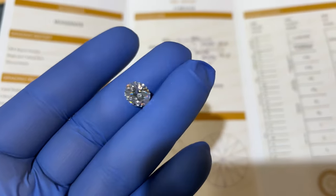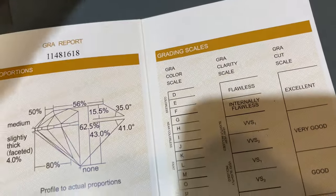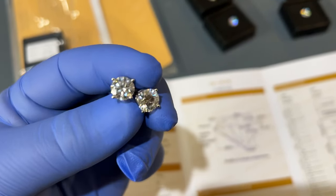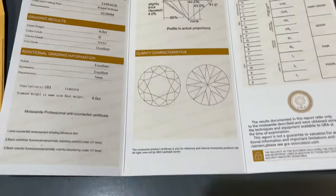Use some common sense, guys. Those are fake certificates. When you buy a pair of earrings, when you buy a pair of studs, here's a pair, and it comes with one certificate. They're 8 millimeter studs. On the certificate, it says 4 millimeters. Those are fake certificates. Don't buy fake Moissanites. Again, that's why you have to trust the dealer.